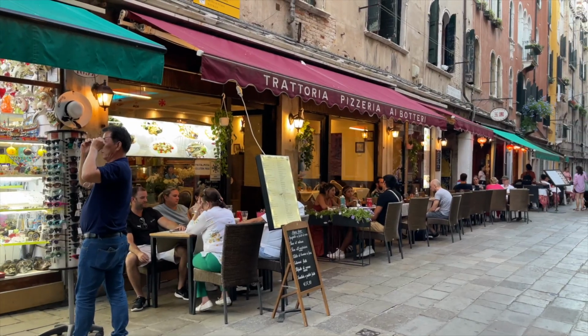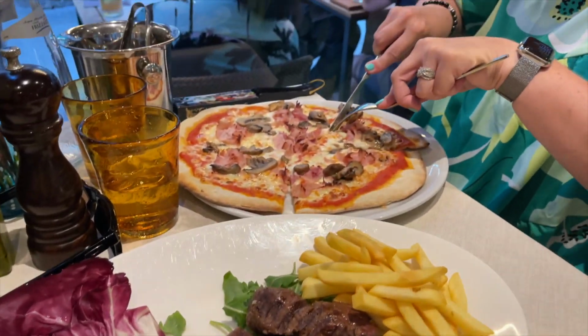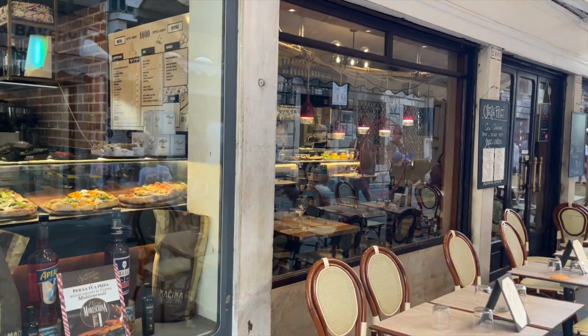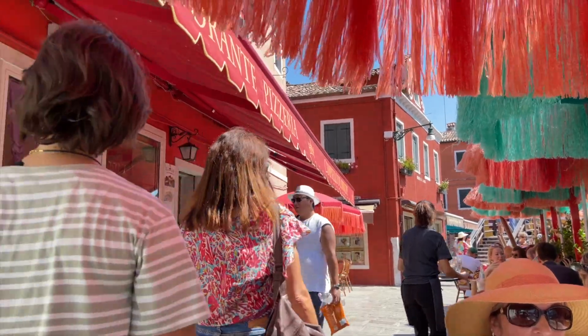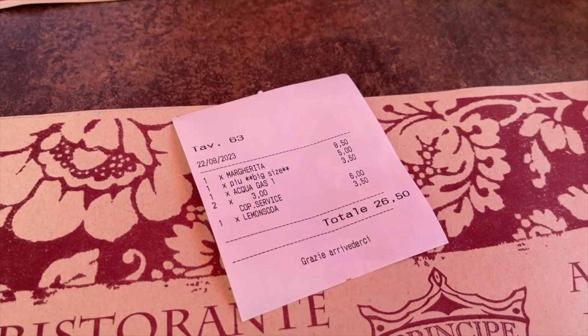We've found some fantastic restaurants where we've been having some nice food, but also we've had some mediocre food as well, so you've got to be a bit careful where you go. You go to what you think is a traditional Italian restaurant and you find someone in the back doing all the food that isn't Italian. Cost-wise though, it's really reasonable. You've got these sort of pizza bars dotted about where you can get a slice for €3. This was a lovely pizza at this place, that was beautiful. 26 including drinks.